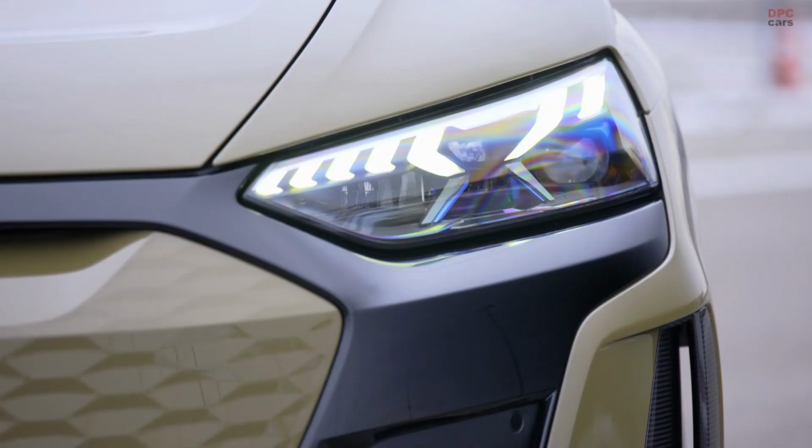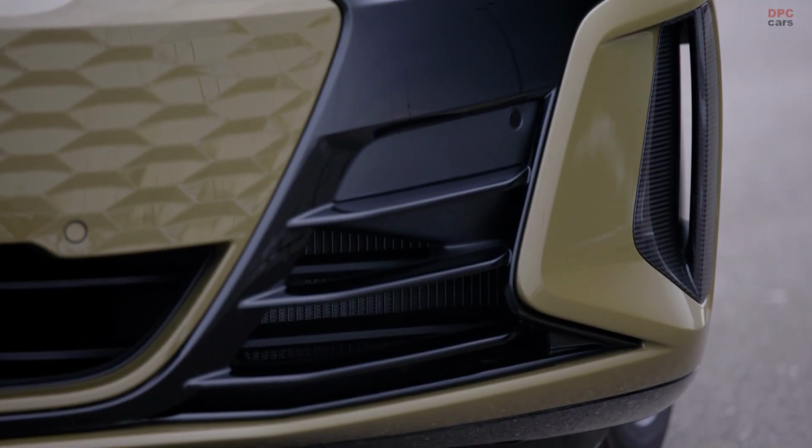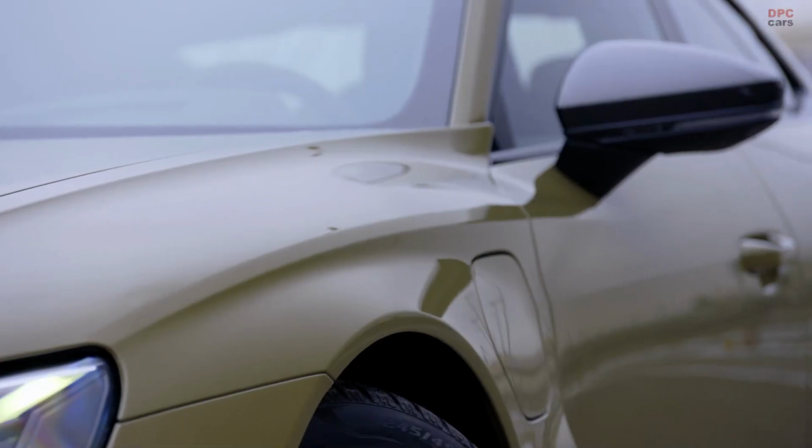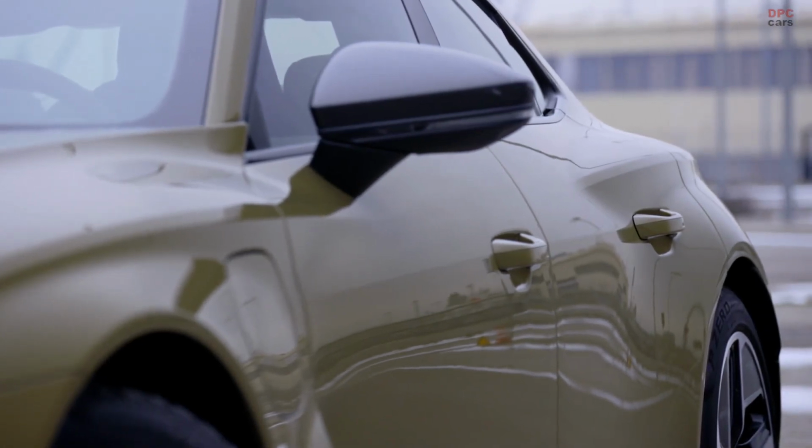The chocolate side of the e-tron GT is definitely the back for me, because you can really feel the sculpture, the tension between the surfaces, and how the volumes are really pure and strong. This is definitely my favorite view.